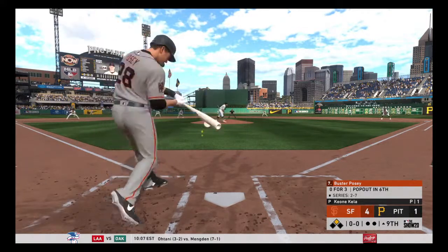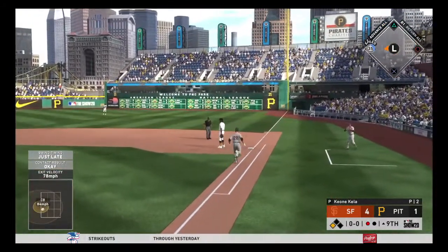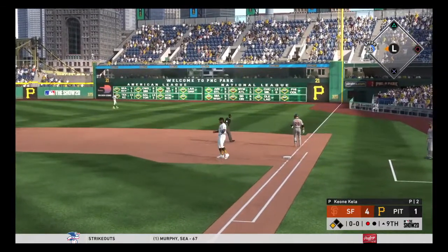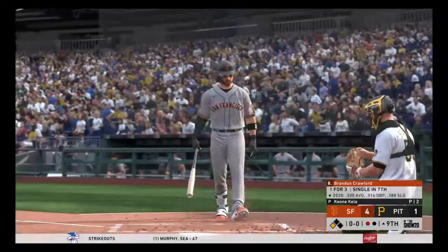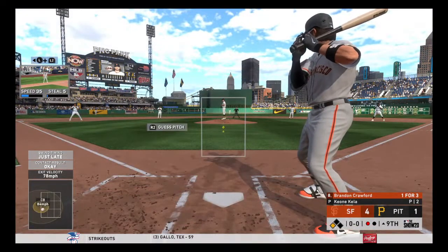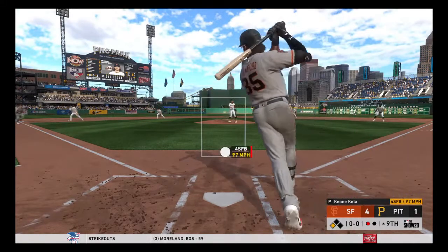Stepping in now, Buster Posey. And he puts it on the ground to second. And Posey's now 0 for 3 as he's retired here for the first out. The batter, number 35. So striding forward now, Brandon Crawford. Although there are a couple of bases open, and we'll see if they think about working around him.